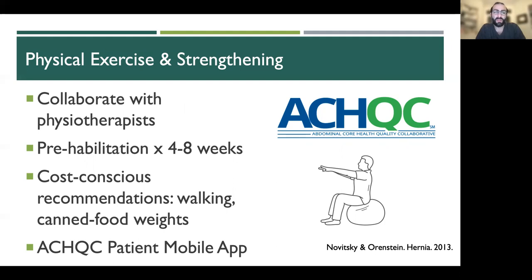Not every institution is going to have the ability to collaborate with physiotherapists and get patients in a very engaged prehabilitation 4 to 8 week program. That's clearly not going to work for everyone. And especially in places where patients have to travel long distances to medical centers, this may not be a realistic goal. But there are cost-conscious recommendations.